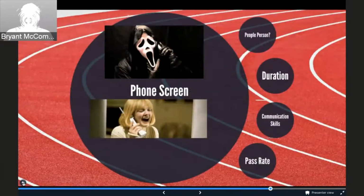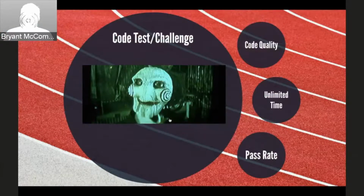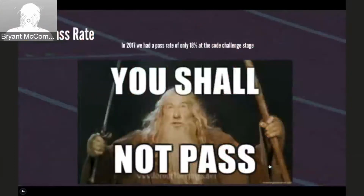And after the phone screen has been conducted, we then determine whether or not we would like to move the candidate on to the next stage of the process, which is our code challenge. The code test and/or challenge is used to determine the quality of a candidate's code. The candidate is given as much time as they need to complete the exercise and is encouraged to use whichever languages or frameworks they feel most comfortable using. Candidates are graded on their ability to follow instructions, whether or not they can come up with the correct output, object orientation and clean design, quality README, simplicity of the code, and test-driven development and test coverage. The pass rate here was 18%.